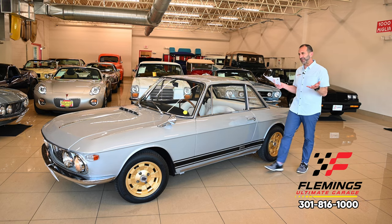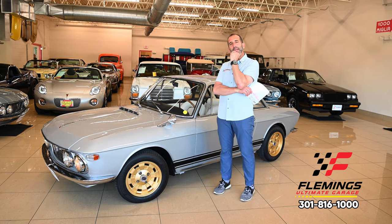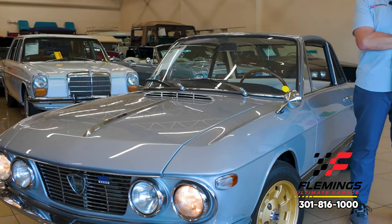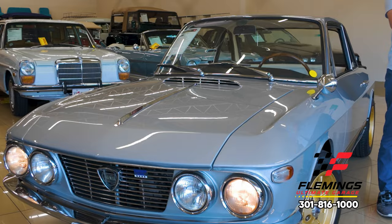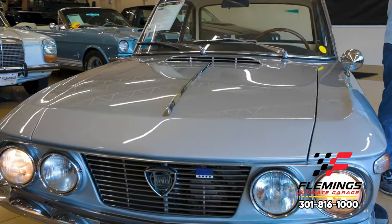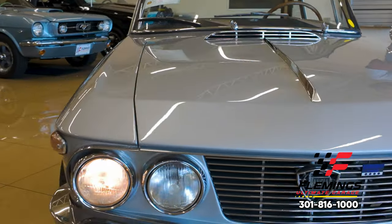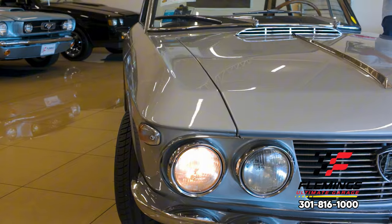All right, so as we close up the video, I challenge you to this. Find another one like it. Find another one like it. And I just tell you, I do this every day, all day. It's what I do for a living. Cars like this, with these features and this book of restoration, these receipts for this car. This is a beautiful nut and bolt.